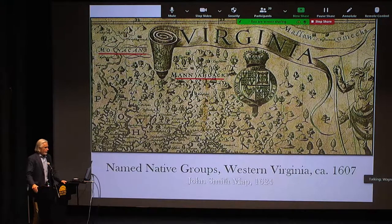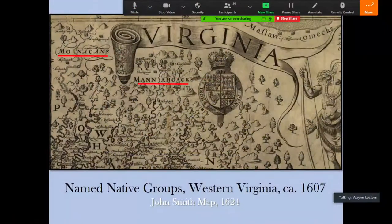Now, who were these people? That's a much harder question to answer. As I mentioned, when the first Europeans marched into the valley, generally from the north, they found nobody home, for the most part. So we have to go back a little bit earlier to get a sense of who some of these native groups might be.